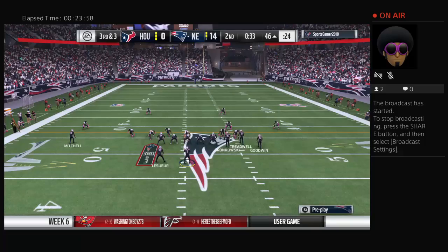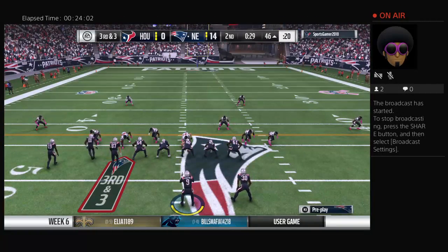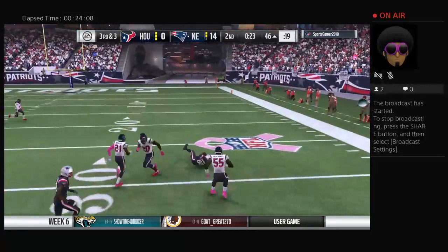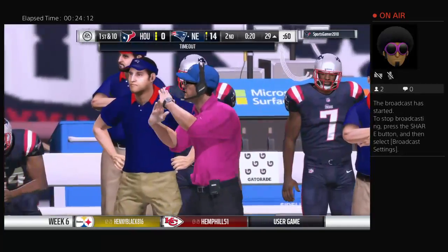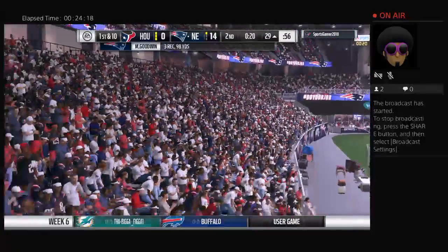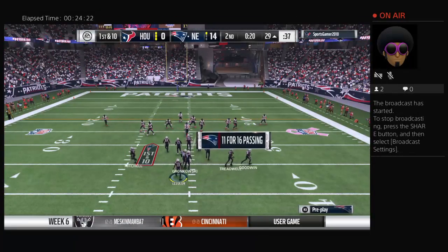And it looks like we've got a dime set here defensively. 6 DBs in the game. Off the play fake, Winston. Throwing right, and that's complete. 17 yards on the pickup there, and also a 1st down. Now, whistles come in. We're going to get a timeout here by the offense. So that means they're down to 1 remaining here as we head toward halftime.